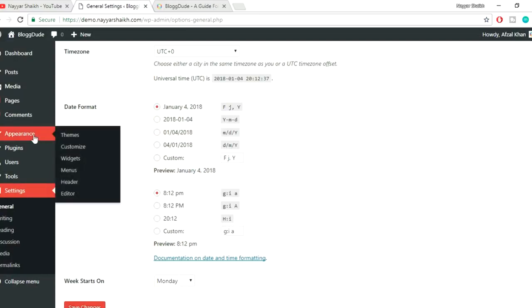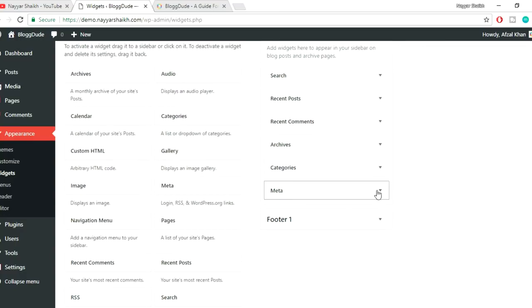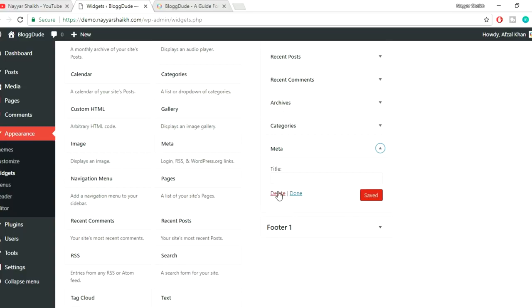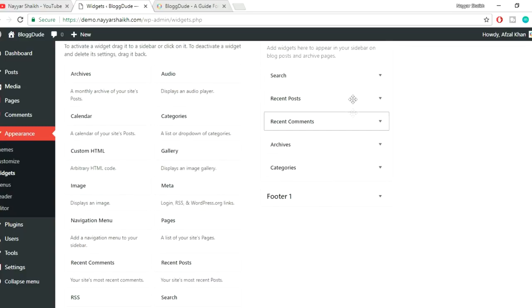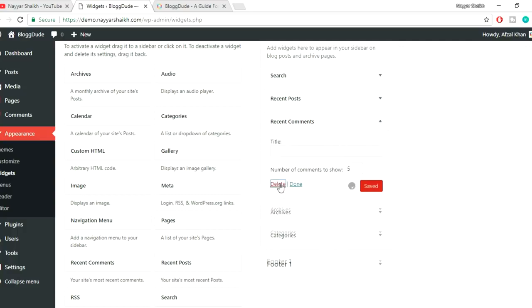You'll go to appearance, hover over appearance, and click on widgets. Now here are all the default things which are present. Now you can delete everything. For example, if you don't want meta, you can delete meta. If you don't want recent posts or recent comments, you can just delete them from here. If you want to delete archives, you can delete it.